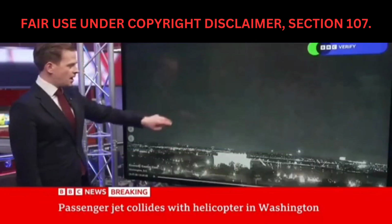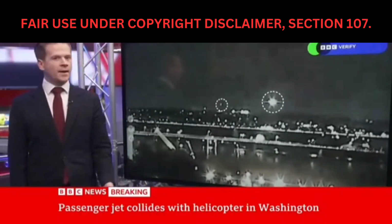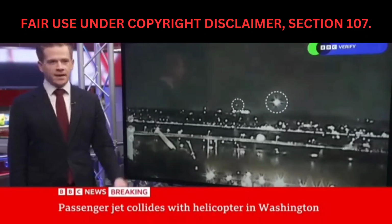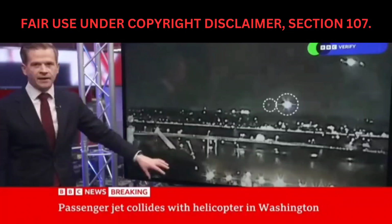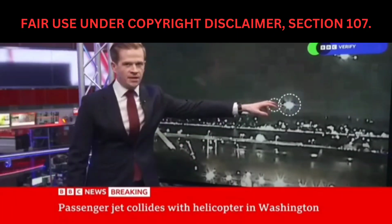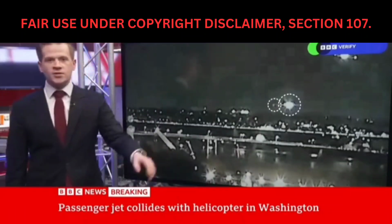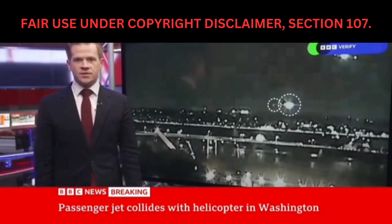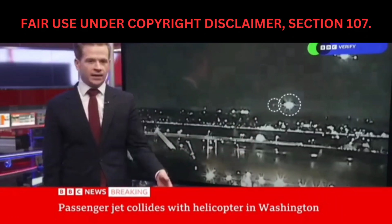Yes, these are the moments just before an Army helicopter collided with an American Airlines passenger plane. This is a live feed from the Kennedy Center, and it shows the skyline of Washington, D.C. Now, here you can see the passenger plane finishing a 2-hour flight from Kansas. On board 60 people, including figure skaters returning from a competition. And here you can see the helicopter.